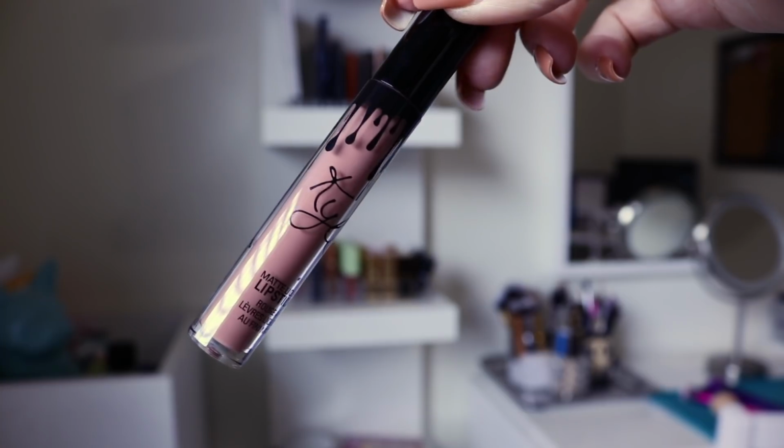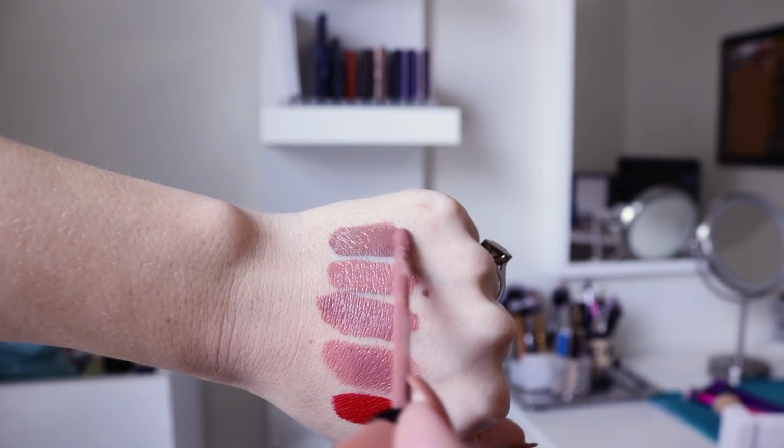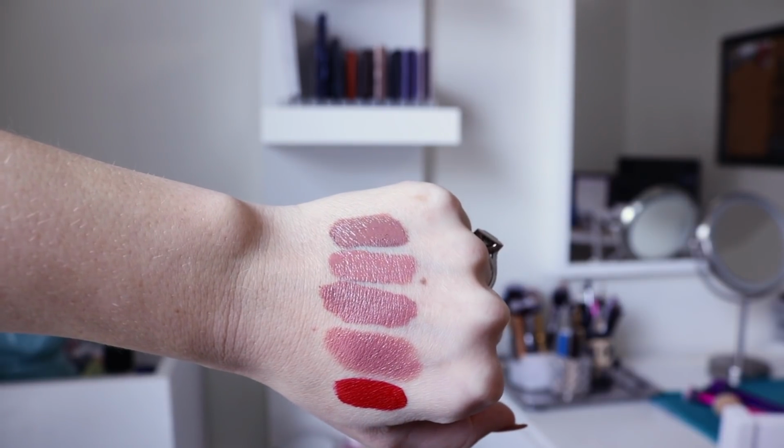And in my 2019 project pan, I am trying to use up my Kylie Cosmetics liquid lipstick in Malibu because this is a favorite for me. It's more of that gray toned mauve shade, which I absolutely love, but I'm trying to use it up because it's one of my older lipsticks in my collection, and I want to make sure that I'm getting some good use out of it. But once that one is used up, I will repurchase it for sure.